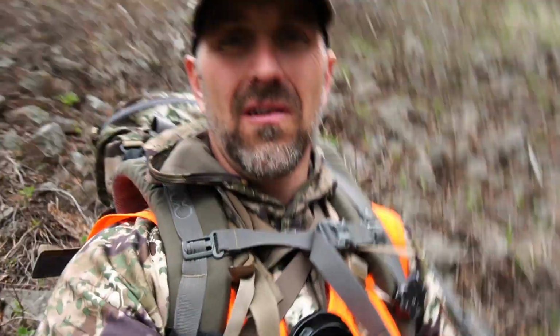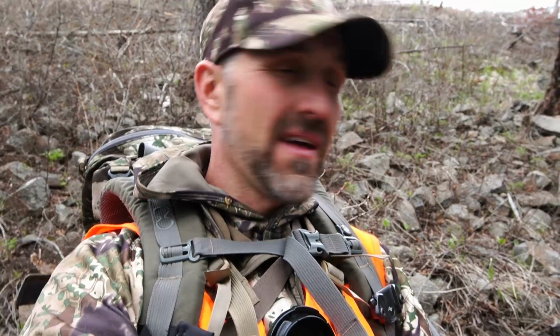All right, guys, we have got this dude loaded up. It's a heavy pack. We got the cape, we got all the meat, and I'm thankful it wasn't the biggest bear in the world or in the woods, because this would be impossible and it would be hell. So we got to go up that about 20 more yards to the trail.